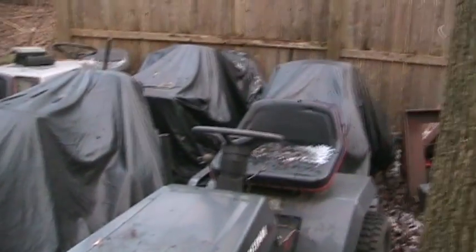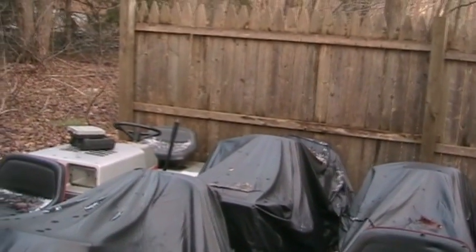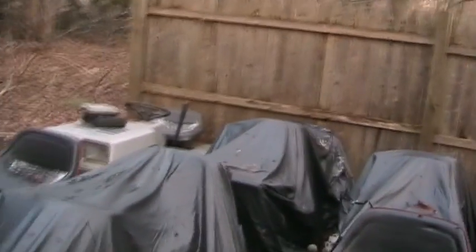Let's see, this stuff is all old news. There's nothing really new here. That Agway over there, under that tarp or cover, they've got that started up. The thing ran as beautifully as it did when we last used it. And it wasn't even winterized, it was just abandoned.